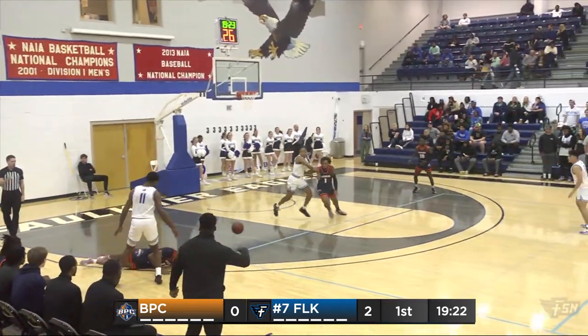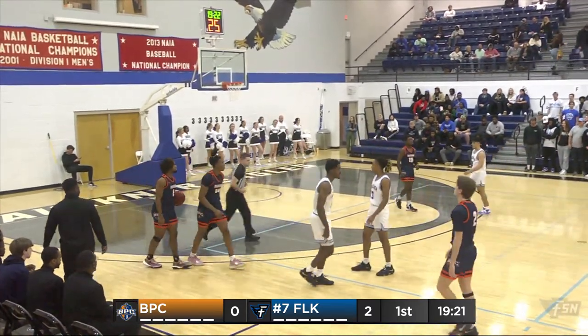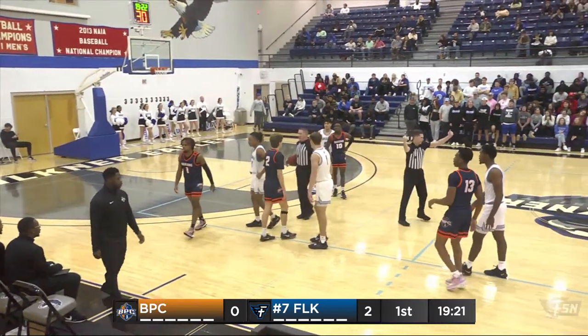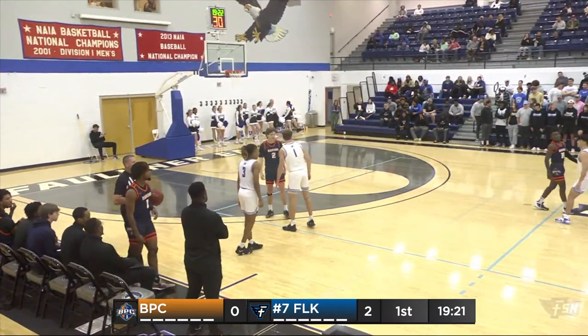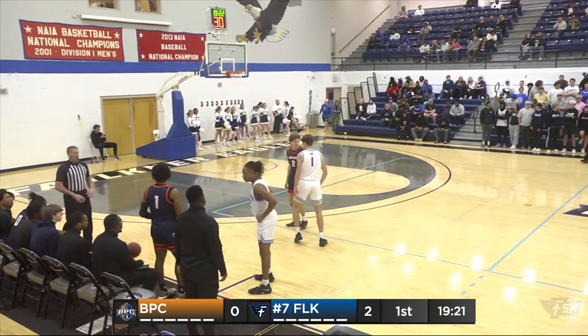Ready to the inbound here, the early 2-0 lead for the Eagles of Faulkner as somebody scored. You saw it. It was C.J. Hines on a basket interference. It is so often C.J. Hines. It's not usually on a basket interference.